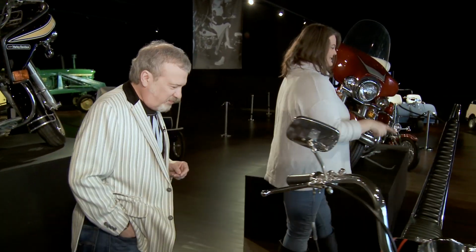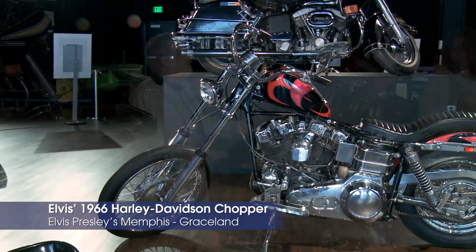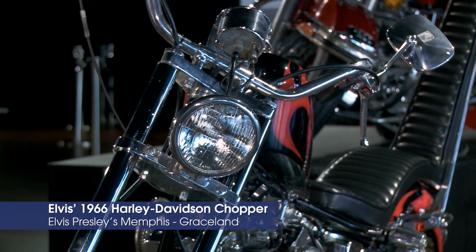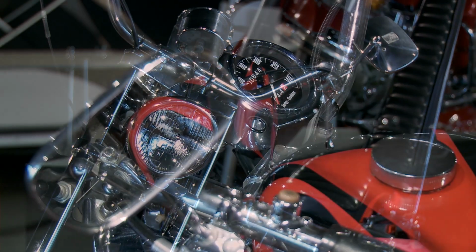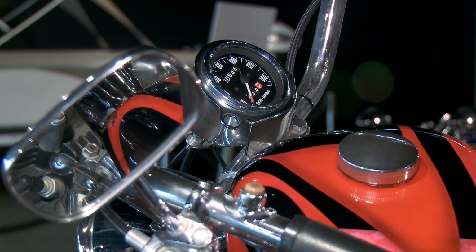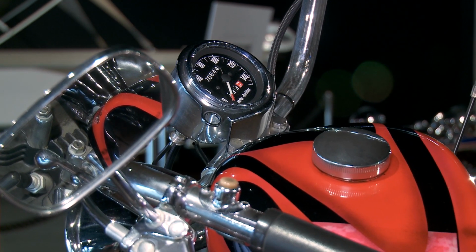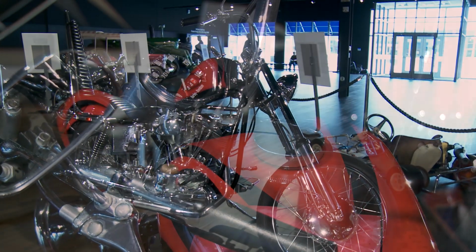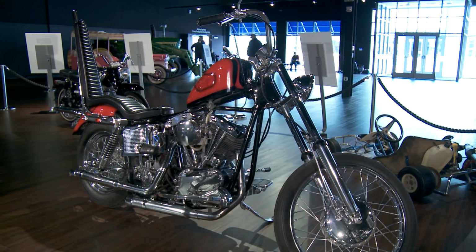Here's another Harley. This is a Harley Chopper. It's a 1966 model. I feel like you're a used car salesman showing me around your showroom, and I'm trying to make a purchase. Yes. Let's tell me about this one. A 1966 Harley, only 644 miles on it. So mint condition almost, classic chopper style.